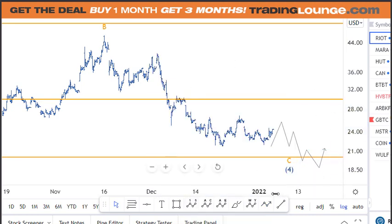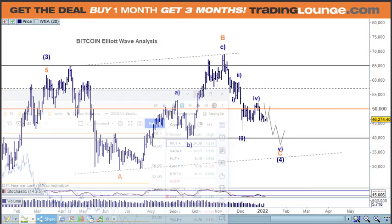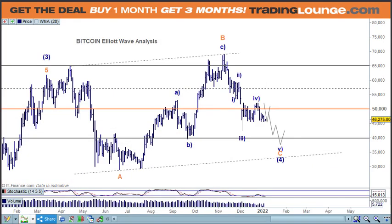Anyway, I was just looking for the lows there to see what they look like as well, to see if there was any sort of glimmer of hope there, but not quite yet.